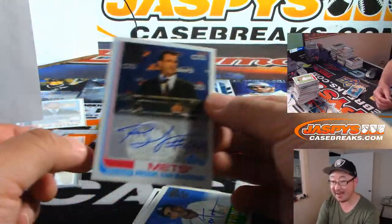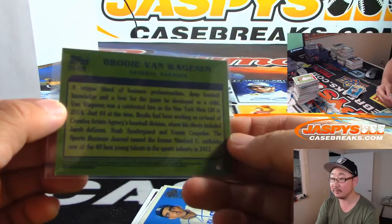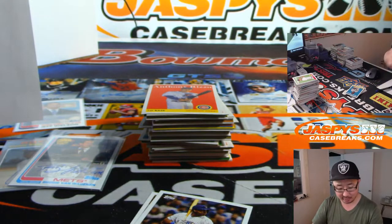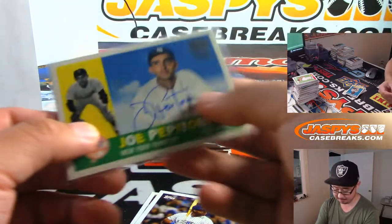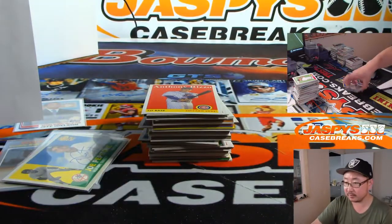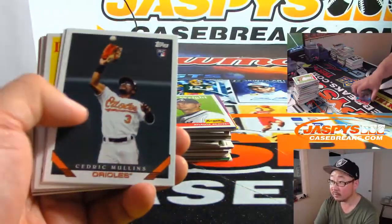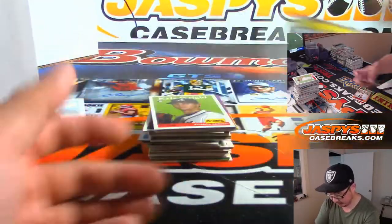And there's the Mets' Brody Van Wagenen. Mets GM going to Mark Lance. And a bonus autograph, another Yankee for Marco. This is Joe Pepitone. Nice. So three autos in there, which is pretty cool.